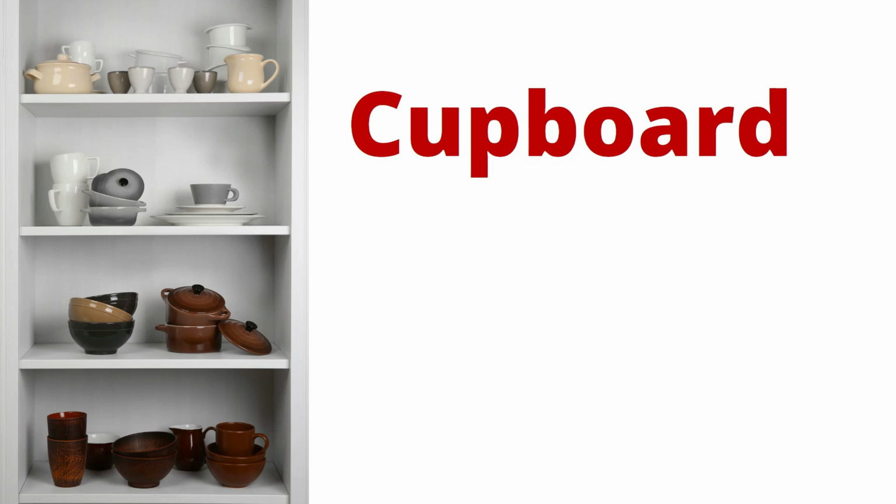Cupboard. That's a very strange word, isn't it? So originally it was a board for keeping cups, and it was called a cupboard. But over the years it's been contracted down. Listen carefully. We say cupboard.